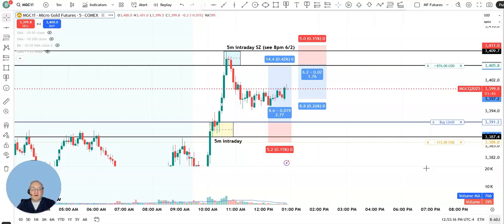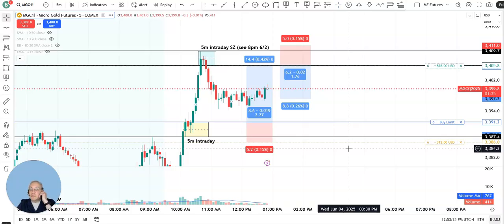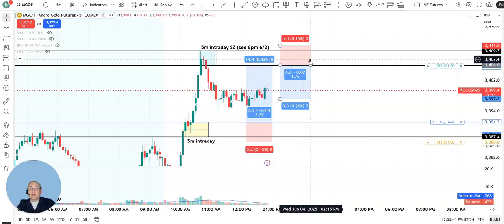I am looking at a 5-minute chart of the micro gold contract, and I've detected a couple of intraday levels that will set me up for some intraday trading. Here's where we are sitting, at around 3,400, and above and below, these are two regions that have set me up for a short trade when price pulls back here in order to then basically sell the futures.